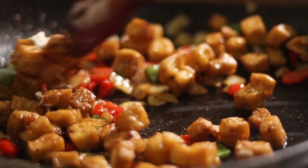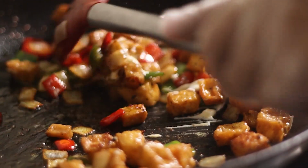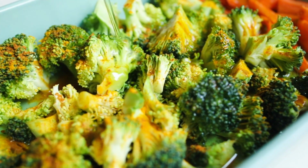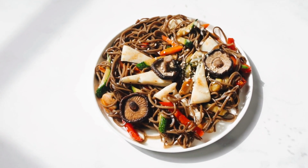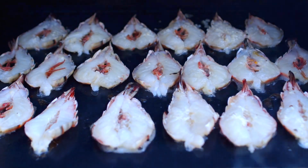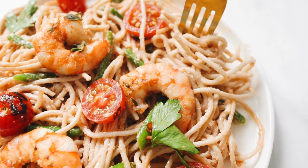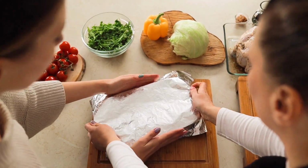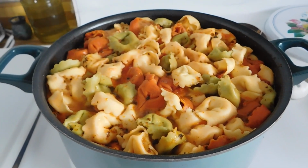Picture this, a vibrant stir-fry. You grab a colorful array of vegetables, bell peppers, broccoli, snap peas, maybe even some carrots for that crunch. You toss them into a hot pan with a splash of low-sodium soy sauce and a sprinkle of sesame oil. The sizzle is music to your ears, and within minutes, you have a dish that's not only bursting with flavor but also packed with nutrients. And if you want to add a protein punch, a handful of shrimp or some cubed tofu can elevate this dish without sending your calorie count through the roof.